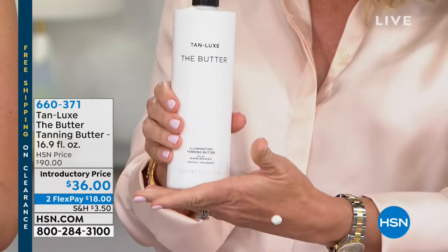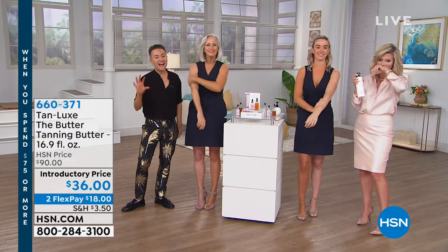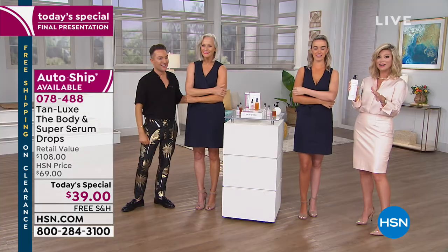This is 2.5 times the normal size? 2.5 times the normal size, Amy. And I think a $90 value? That's huge. It's gorgeous. And it has the most beautiful citrus smell. And it's not just a gradual tanner. It is a hydration treatment, a skin perfector, an illuminator, all in one. All in one. And don't forget, that's on sale as well.